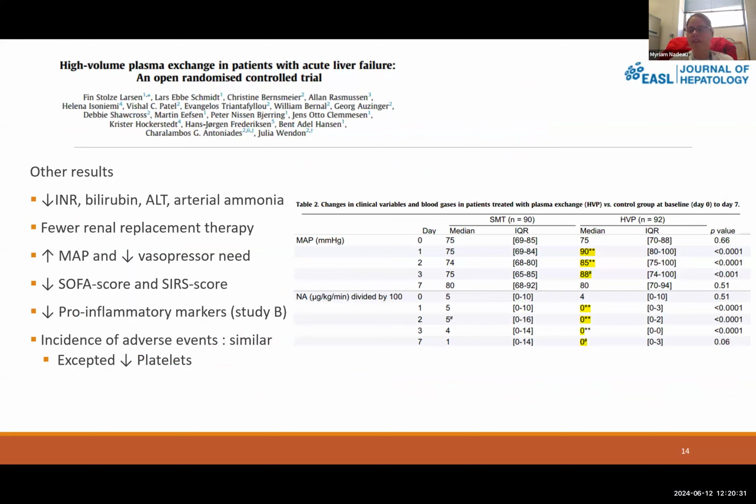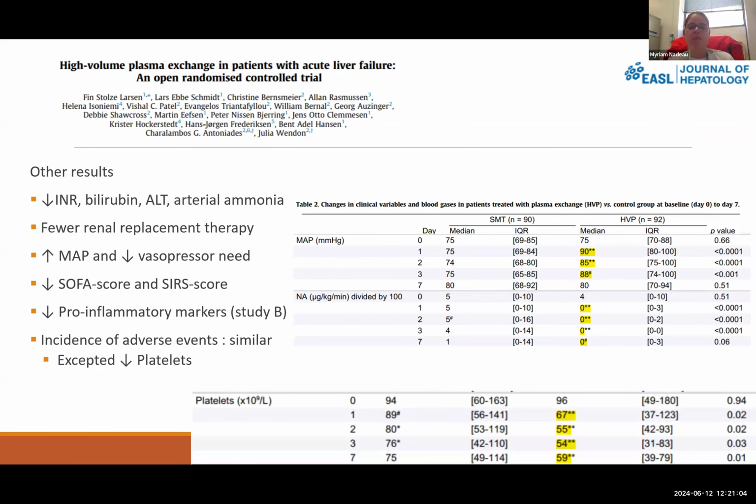Other results that showed benefits for plasmapheresis were that the group who received plasmapheresis showed a decrease of INR, bilirubin, ALT, and ammonia. The need for renal replacement was lower in the plasmapheresis group. There was an increase of their MAP and a decrease in their vasopressor need. Their SOFA and CLIF-SOFA scores were improving as well, and pro-inflammatory markers were also decreasing. The incidence of adverse events in both groups was similar, except that there was a decrease in the platelets in the plasmapheresis group, the only adverse event that I noticed in this study.